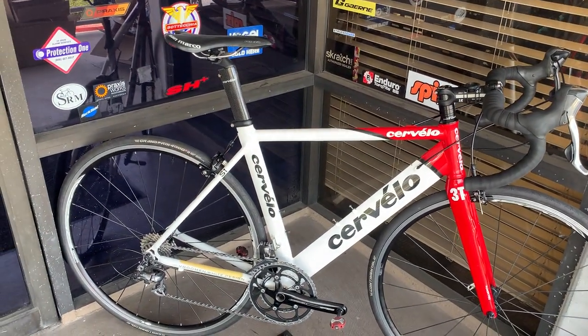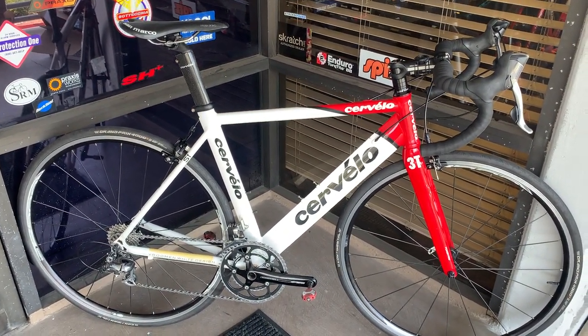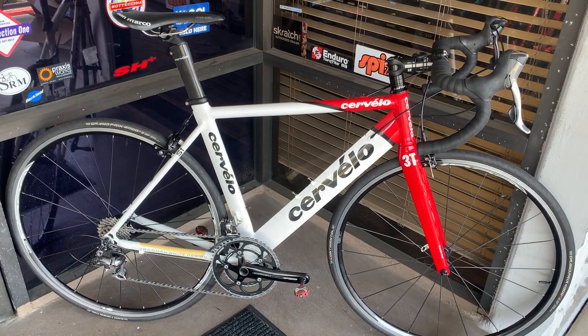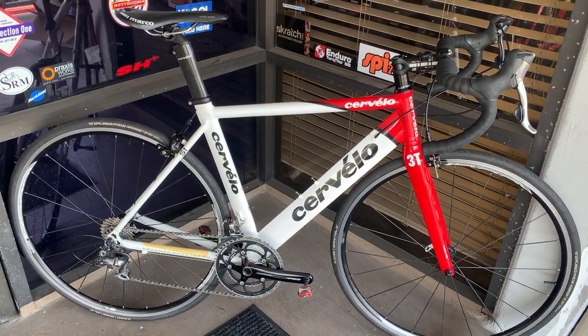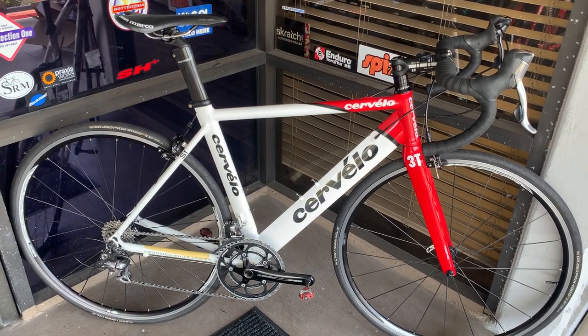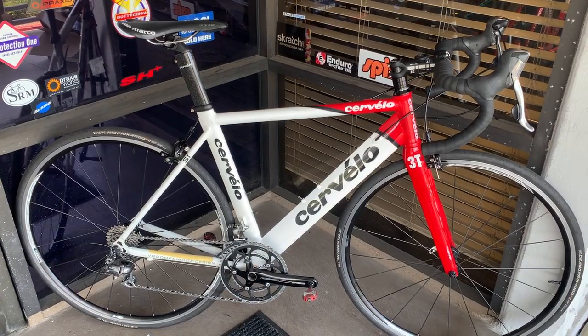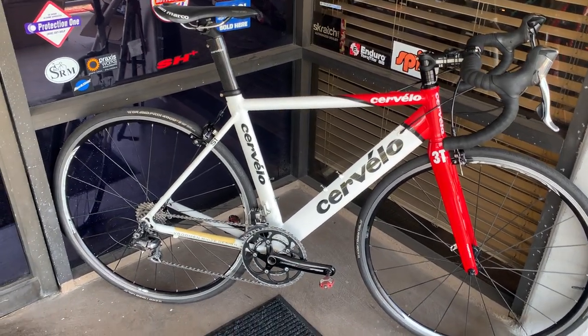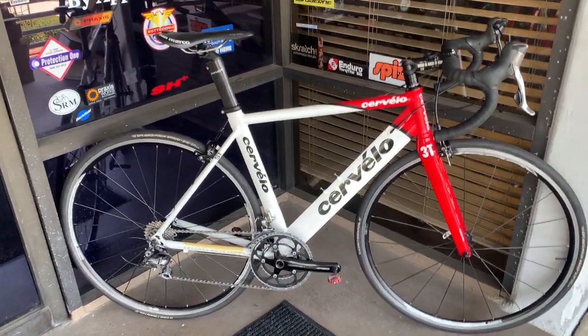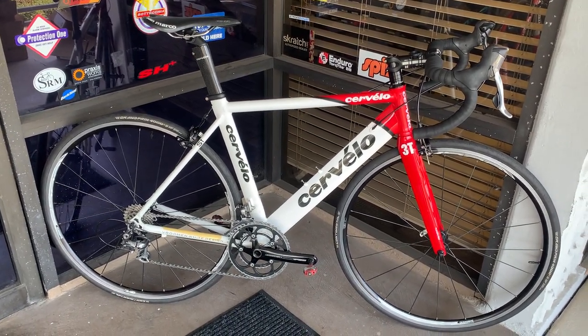and so no longer were you able to get this frame. And if you find one of these and you're not a weight weenie, aerodynamics is more important in a lot of cases, along with rolling resistance, rather than worrying about the weight of a bike, especially if you live in a flatter area, or you're doing a flatter type of event, even though you live in a hilly or mountainous area.